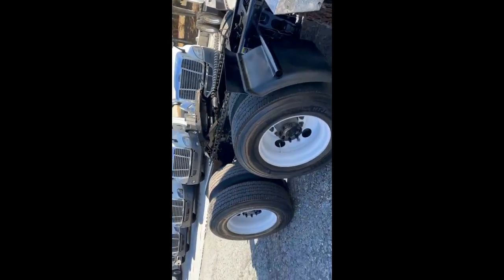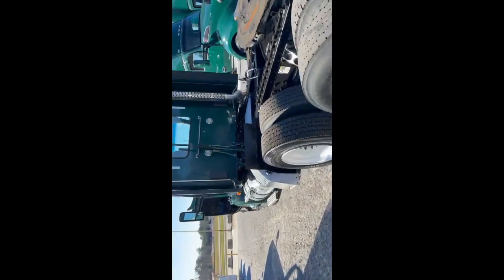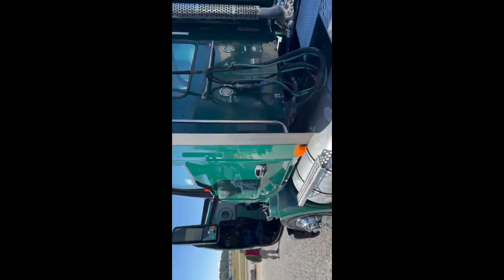Endurant 12-speed automatic, dual fuel tanks, air slide fifth. These are really some nice fleet maintained trucks here. Kennel hitches, power windows, locks and mirrors, cruise, tilt, telescope.